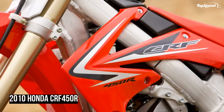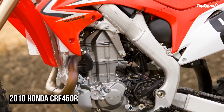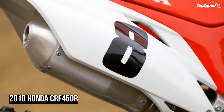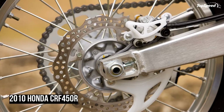Custom shops in Southern California latched onto them and produced machines that flat-out blew off the heavy desert sleds that had dominated the desert racing scene. If anything, the 350s were better, faster, and more reliable than the CL72s had been. But the best was yet to come.